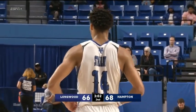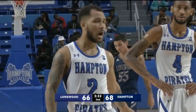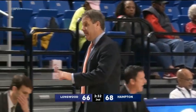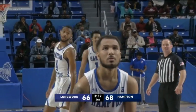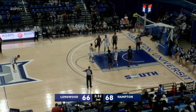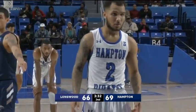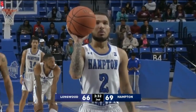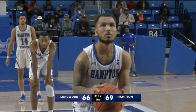And we have Murrow Jr. to the free throw line here for the Pirates. Free throw is up and it's good. So Merrill Jr. has 25 points and 8 assists. Make it 26 points.